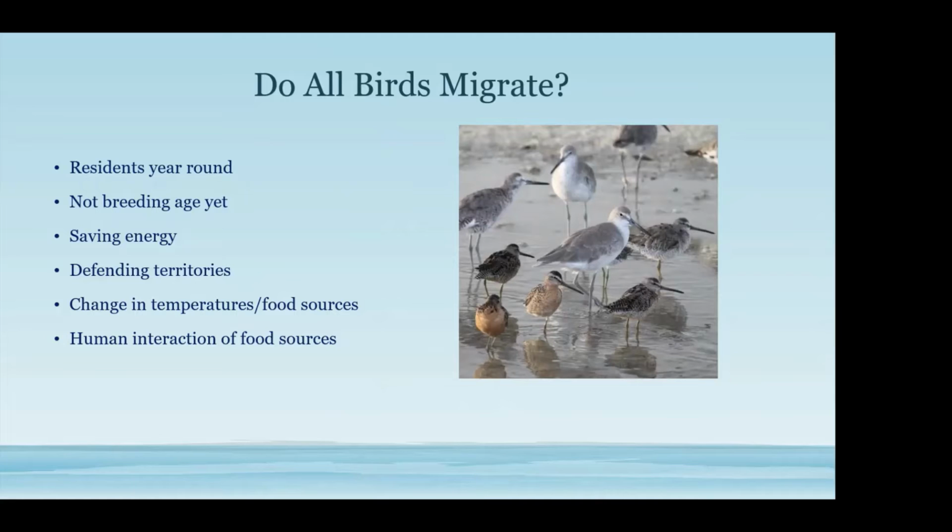Another reason people might think of, especially with songbirds and things that we might put out, like bird feeders, is that human interaction can also impact whether or not birds migrate. If they're getting what they need, it's all right. But in some cases, it may affect whether or not they're able to survive.